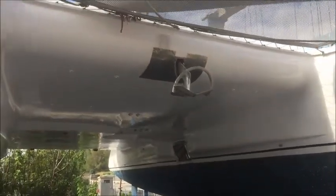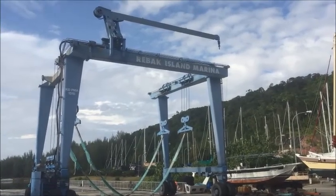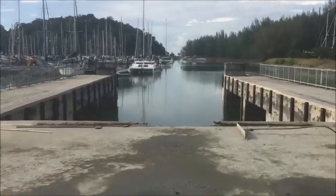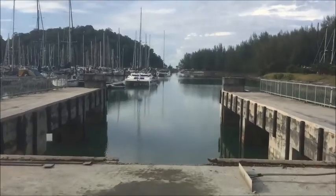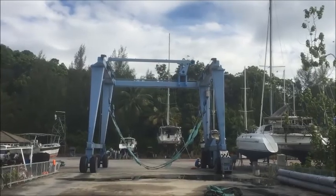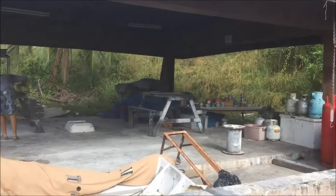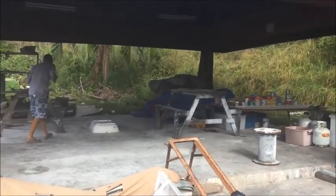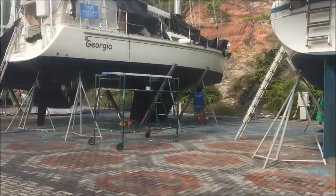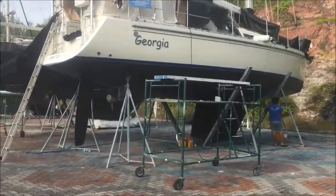This is the fascia above the anchor that I would like to have on my boat. And here's the Rebak Island Marina travel lift for hauling boats out. And you'll see my catamaran in the background. And here's a view of the boats behind the travel lift. This area is a workshop area, and you can do some of your maintenance there. Here's an idea of the stands and how they secure the boats, a little bit different to other shipyards.